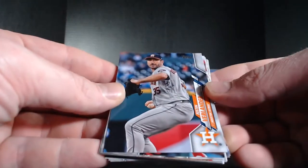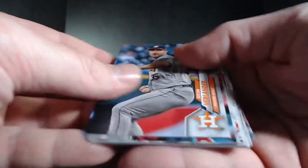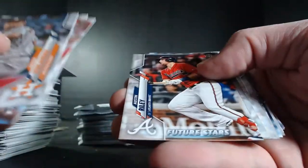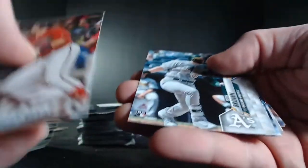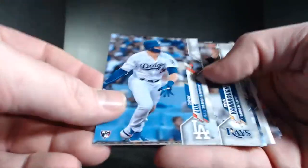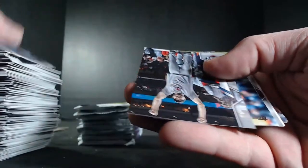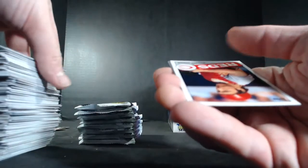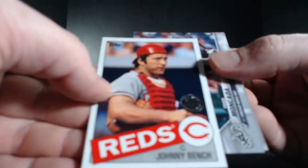All right, Justin Verlander, Aquino, Garcia, Austin Riley, Seth Brown rookie, Jansen, there's Gavin Lux, Yarbrough, Scherzer, Pagan, Verlander, Johnny Bench, 1985 for the Reds, Yoan Moncada, Franmil Reyes.